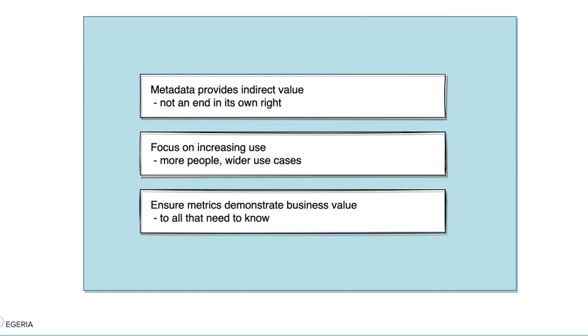And then finally, although it might be doing a really good job, we need to make sure that people know it's doing a really good job. And so metrics targeted at the right people, the decision makers, the people with money, is a critical part of this process.